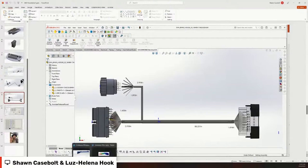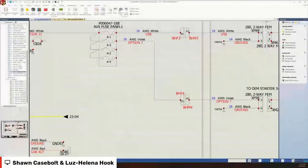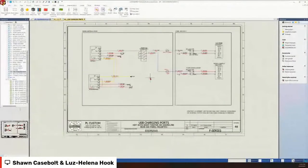in SOLIDWORKS Electrical. So, you can see here, this is an entire truck. I don't know if you can see the menu. We created this as a template for one kind of ambulance that we're working on. It's called F series. And we created a template with every single drawing that will be needed, the basic drawings and schematics that are needed in every truck for this kind of ambulance.